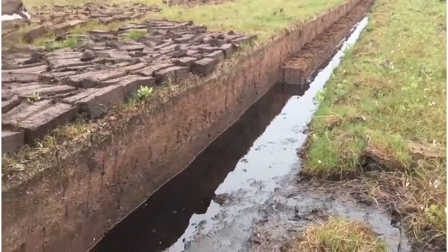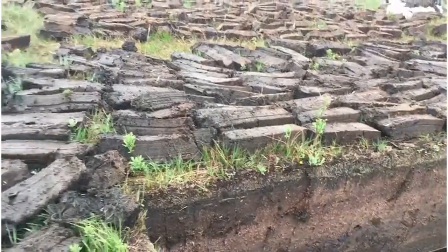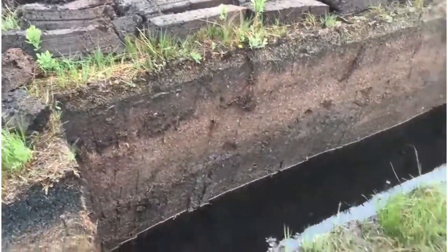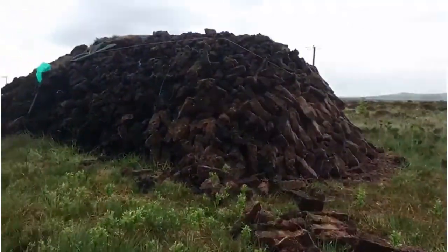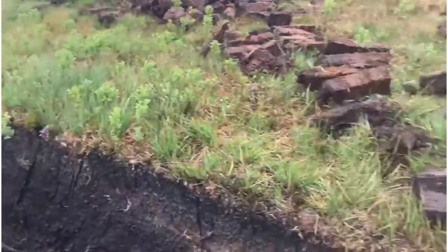And no trip to Islay would be complete without a wee look up close at a peat bog. So here's the cut peats, this is where they cut it from. Down here you can see how wet it is, and there's a big pile of drying peat there. Free fuel, just the cost of your labour. An Islay peat bog.